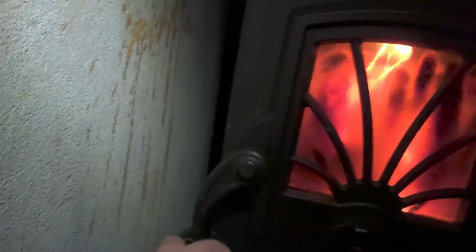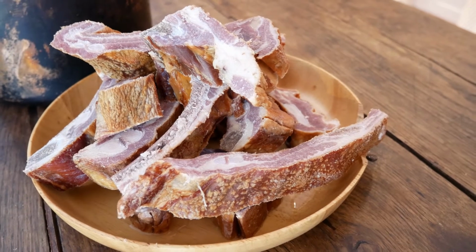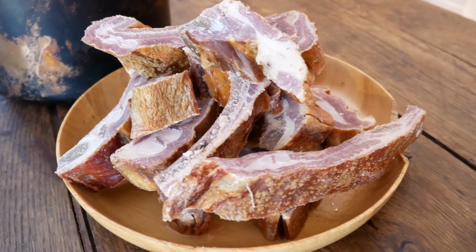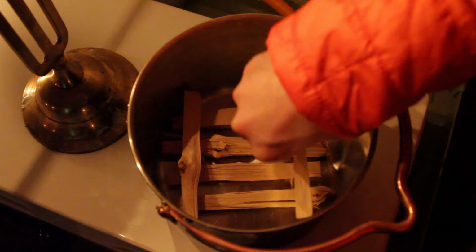Now to make the pinnekjøtt. Pinnekjøtt directly translated means stick meat and is basically salted lamb ribs. Now this is not where the name comes from, as it comes from the cooking technique.